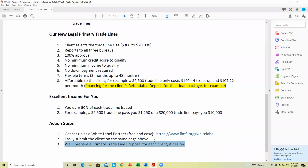When we set up the proposal, we'll need to know the dollar amount of the trade line that they want. By default, it's usually $2,500, right? For the refundable deposit, it can be more. But then when it goes to the client, they can pick the repayment terms. They can pay by credit card or by ACH. The payments are monthly, and they get to pick the day of the month that the payment comes out.